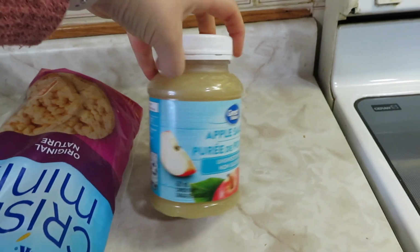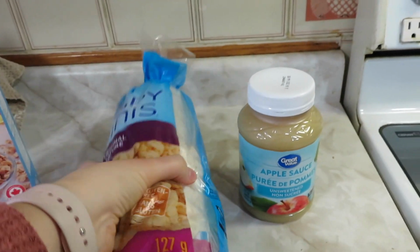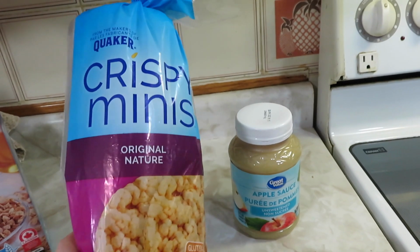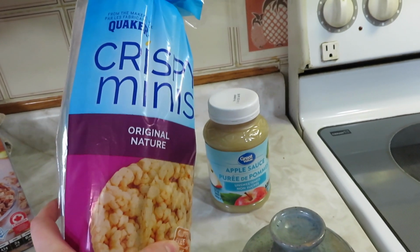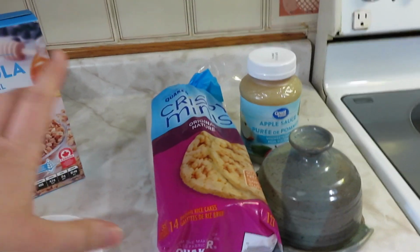For snack time, I just pulled out some applesauce for the kids, and then just some of these rice cakes. These ones are the original. I don't usually buy the original. I'm pretty sure this was a substitution one time because I usually order like the buttered popcorn or some of the different flavored ones. So I don't know how the kids will like those plain. I thought maybe they'd like to put some butter on it. I don't know. I put some salt on them.